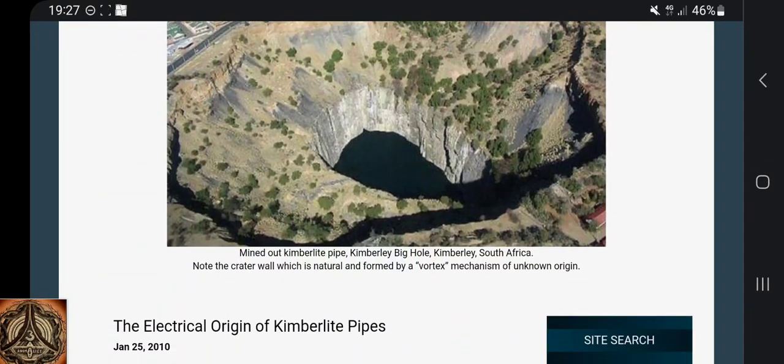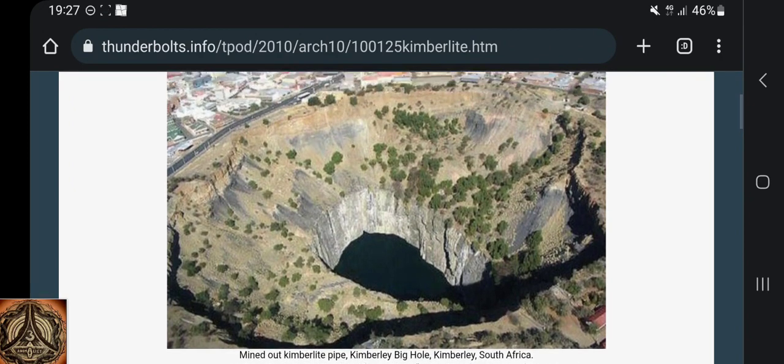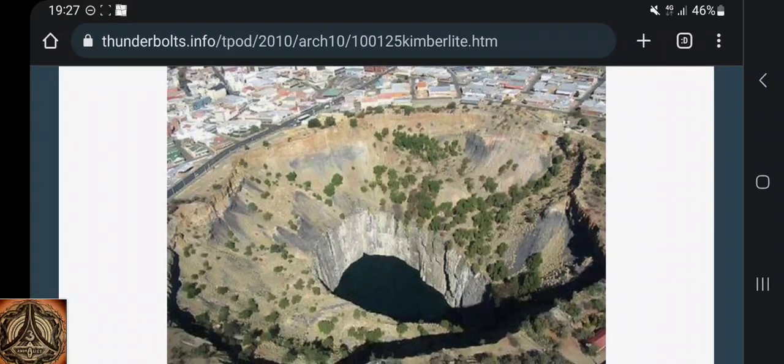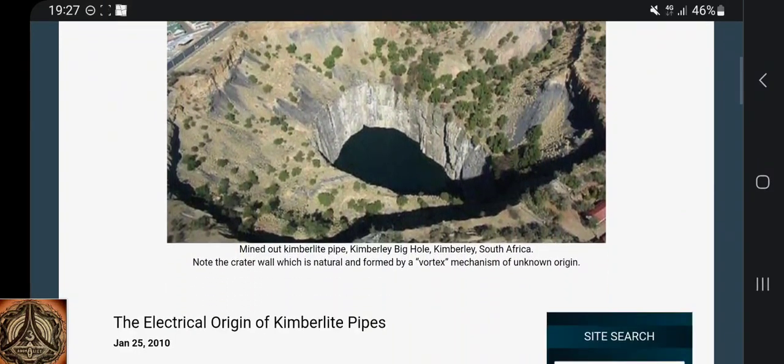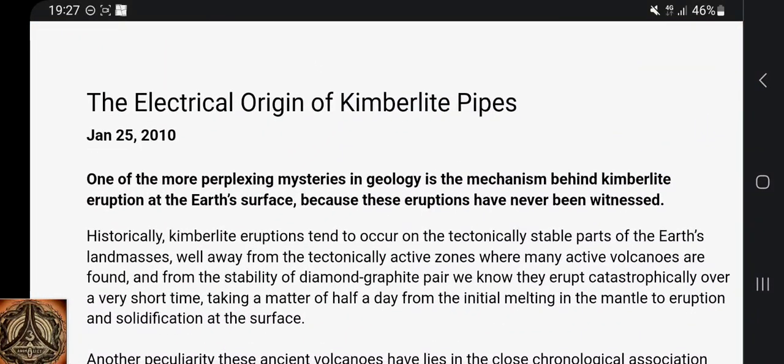Mined out kimberlite pipe, Kimberley Big Hole, Kimberley, South Africa. Note the crater wall, which is natural and formed by a vortex mechanism of unknown origin. Yeah, like here, could be Venus. The electrical origin of kimberlite pipes, January 25th, 2010.